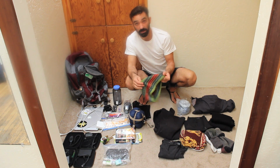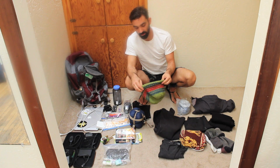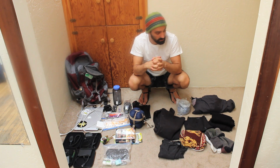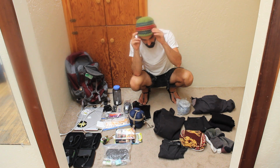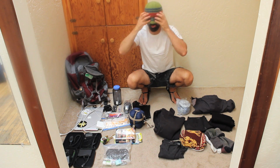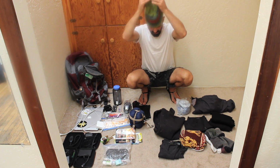I've also got my beanie, absolutely essential, so essential to keep warm. You've got to have a beanie. And even if it's just going to be kind of cool out, the beanie is so necessary. I also use this at the airport when I go to sleep, or anywhere really where it's bright, and I just pull it down over my eyes.